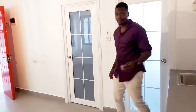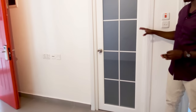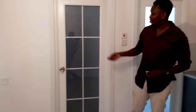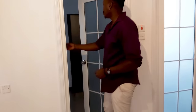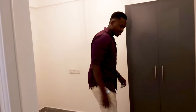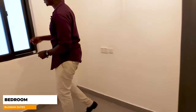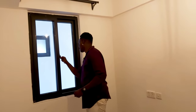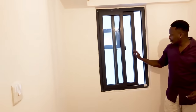Lastly, I want to show you the bedroom unit. So it also has the same kind of door. I really love this door, by the way. Tell me down in the comment section what you think about this kind of door. So this is the bedroom space. As you can see, you also have a sliding window over here to let in some fresh air.